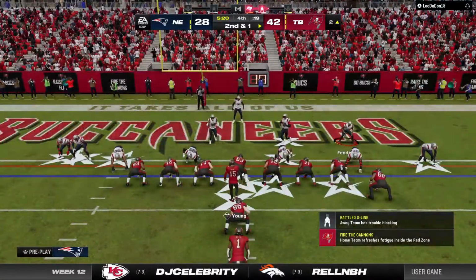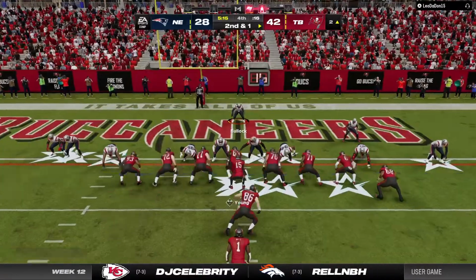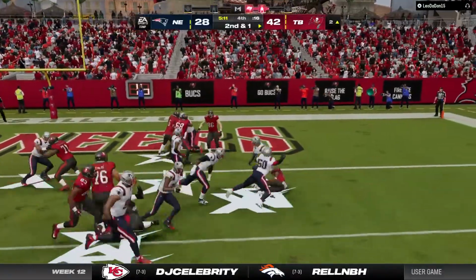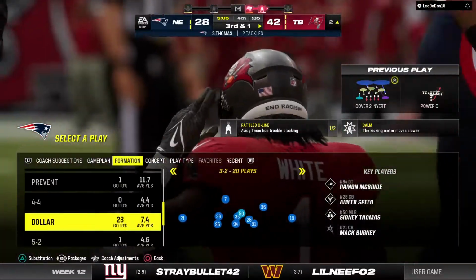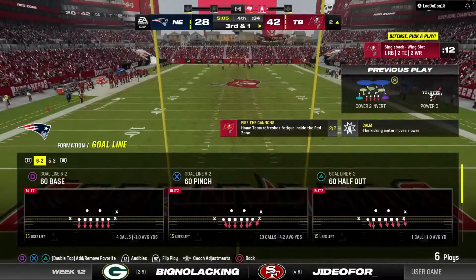Now back to the ground game with White. And I think they stopped him again. They did at the 1-yard line. Not enough there for a first. No gain, as a matter of fact. And it leaves them at 3rd and 1.